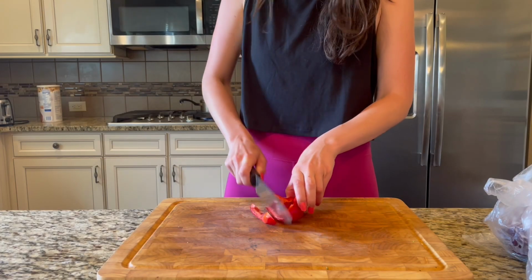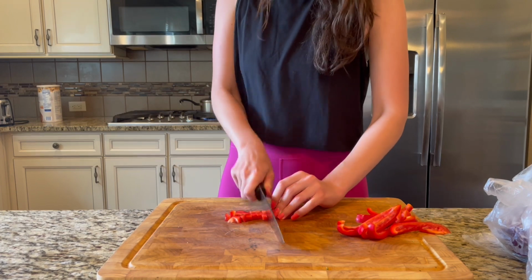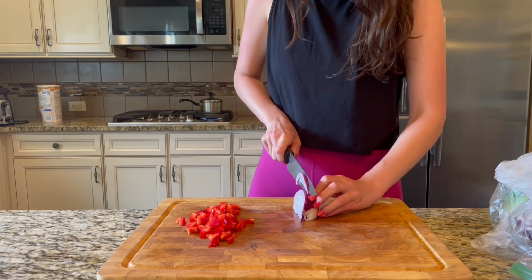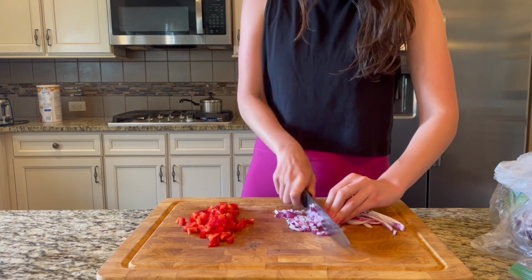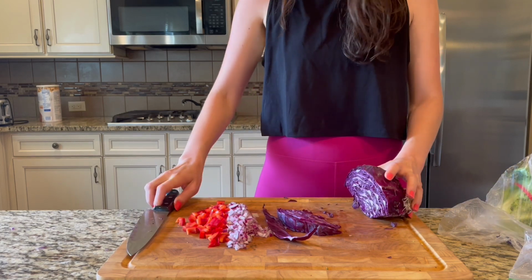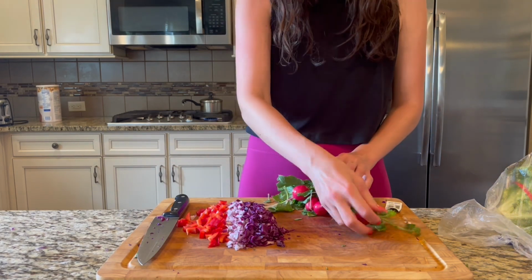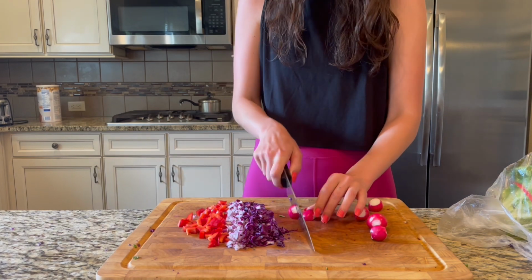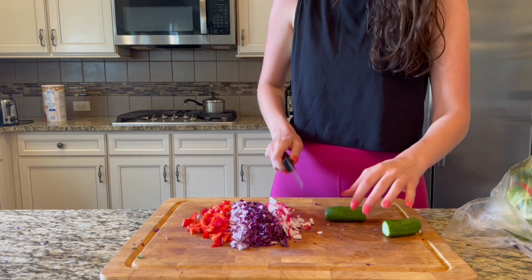For my lunch, I made a salad that is packed with red foods. So I had red bell pepper, red onion, red cabbage, red radish, red leaf lettuce, and then I also chopped up some cucumber, and I mixed this all together with red quinoa. So lots of red foods in this salad, but a salad is such a great way to combine so many red foods all at once. And it meal prepped really well, so I've been eating this all throughout the week.